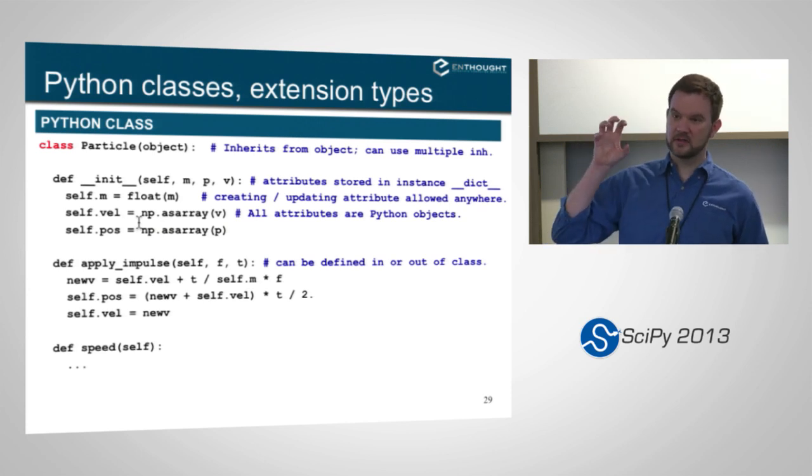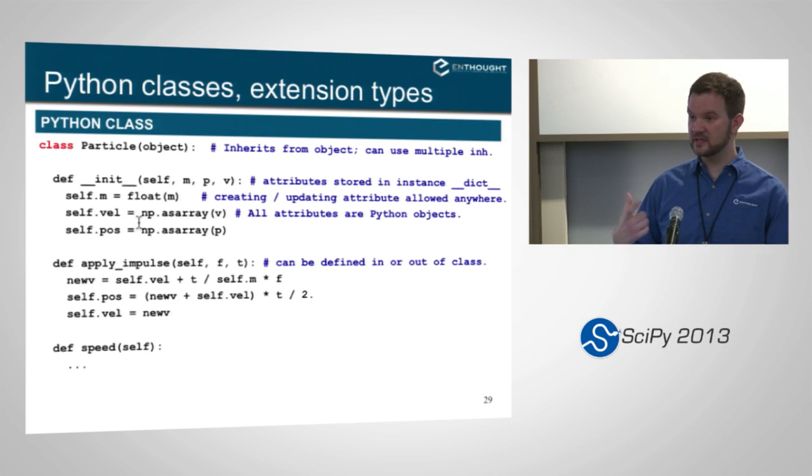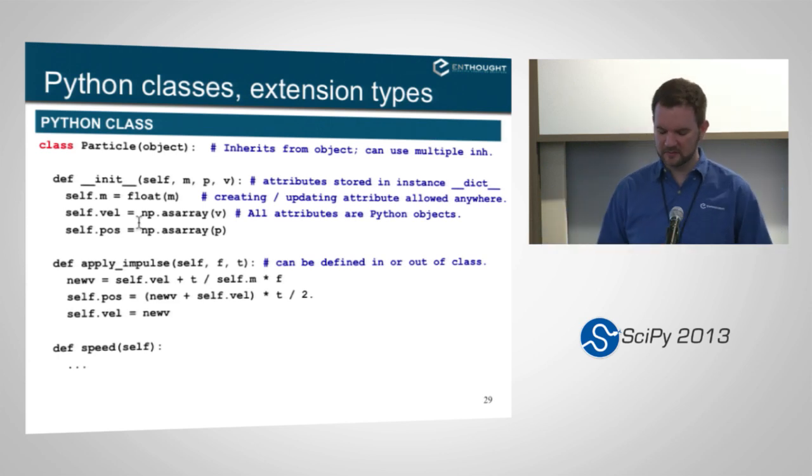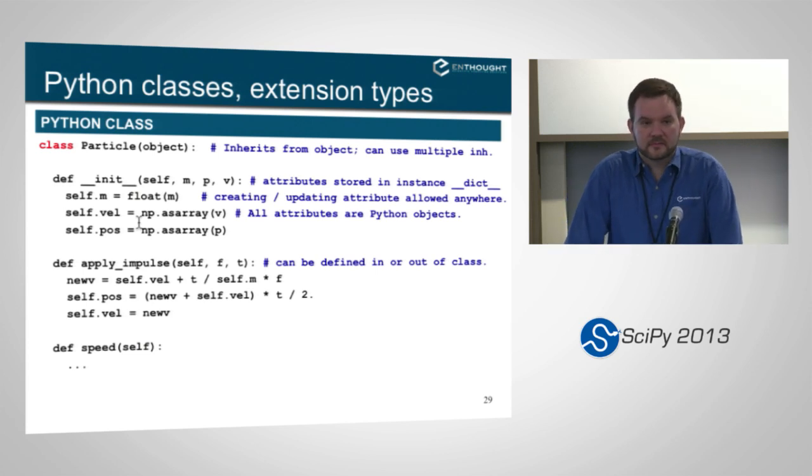And the important thing too is that Python classes are defined at runtime. I mean, in Python there's very little distinction between runtime and compile time. You almost always think of things just being compiled dynamically, and Python classes are also very open to extension. You can stick a new function in there, you can tack a new attribute onto an object's dictionary, that sort of thing.